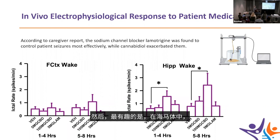And then most interestingly, in the hippocampus, once again the ictal rate and then the drug that we tried, you could see that 100 milligram per kilogram CBD, so the highest dose, which would be in line with what a patient might be receiving to control their seizures, actually significantly worsened the ictal rate in the mice. So it's reminiscent of what the caregiver saw in the patient.